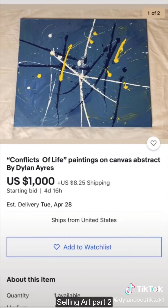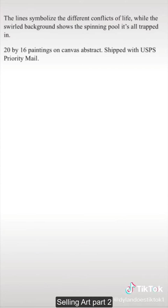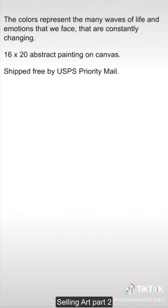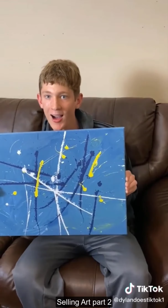And the title, Conflicts of Life, with the description that read, "The lines symbolize the different conflicts of life, while the swirled background shows the spinning pool it's all trapped in." And my dad also made a painting that I named Waves of Life, and I also wrote the description. The colors represent the many waves of life and emotions that we face that are constantly changing. So now I guess we'll see how they bid.